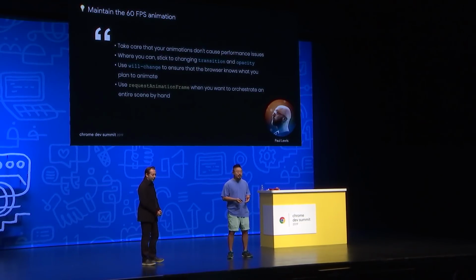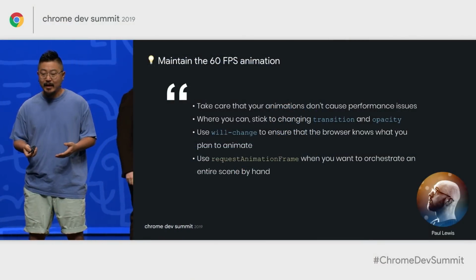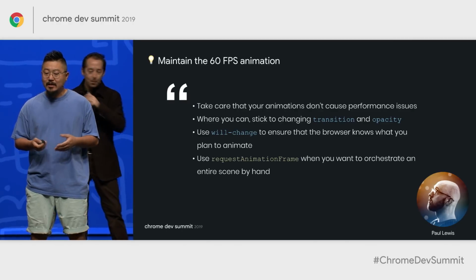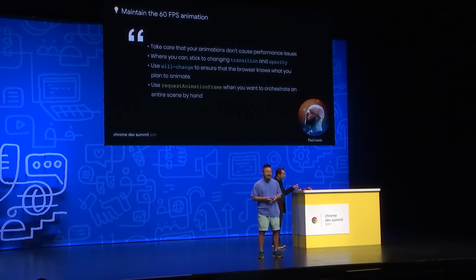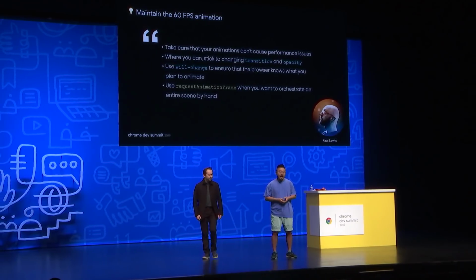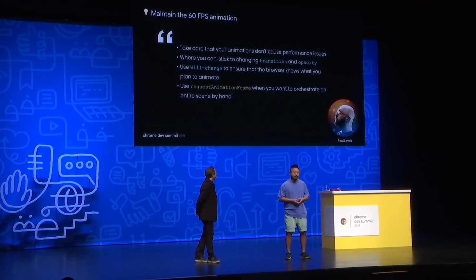First of all, as we mentioned, Portal does not come with any animation features by default, which would also mean that it's your responsibility to maintain the 60 FPS animation. As Uncle Paul has been saying many times, stick to changing transition opacity, use will-change to give a browser hint, and if you're directly animating using JavaScript, use requestAnimationFrame.